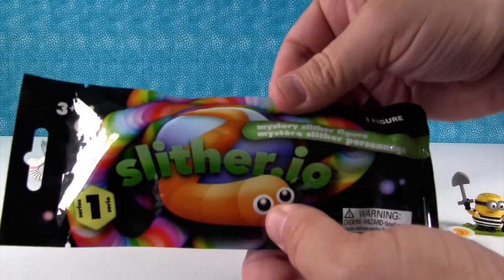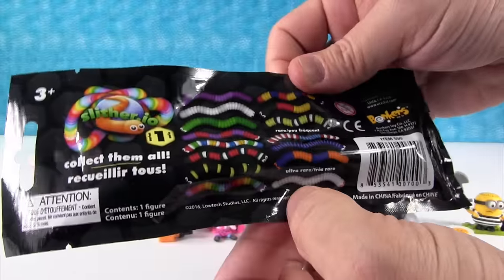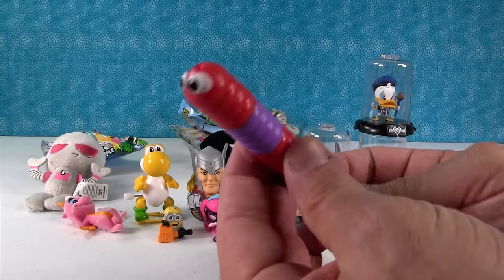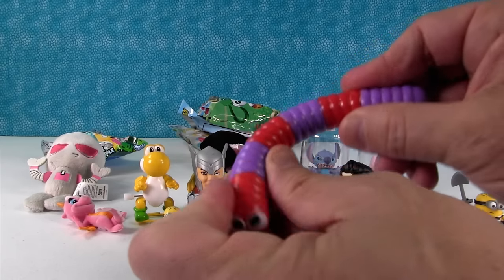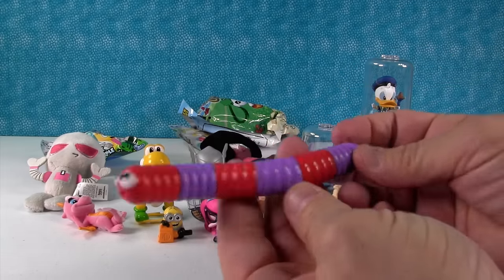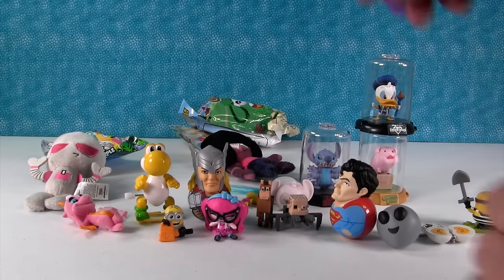Okay. I'm going to open this up. It's Slither-io. Mystery Slither figure. Series 1. These are awesome looking. You can get one of these snakes right here. I want the USA snake. I want the rainbow. Or the purple one. Shannon wants the rainbow. Yep. Oh, getting closer. The purple and red one. And this one is common. So these are kind of bendy and twisty. They're pretty cool. You can bend them into shapes and they sort of stay. Yep. And that's fun. And I like the way these feel. They're not hard plastic. They're kind of soft, but they're not real soft and squishy. They are awesome. They are.